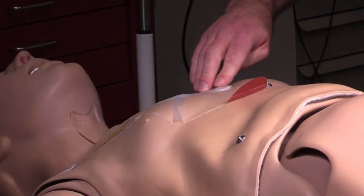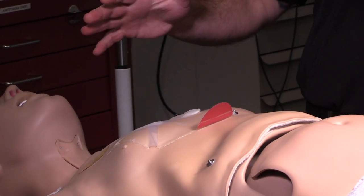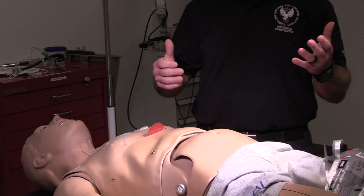Then once the seal's applied, we want to continue to monitor the patient for any signs and symptoms of tension pneumothorax.